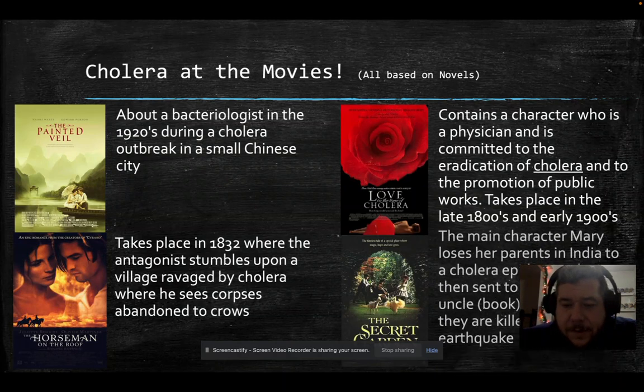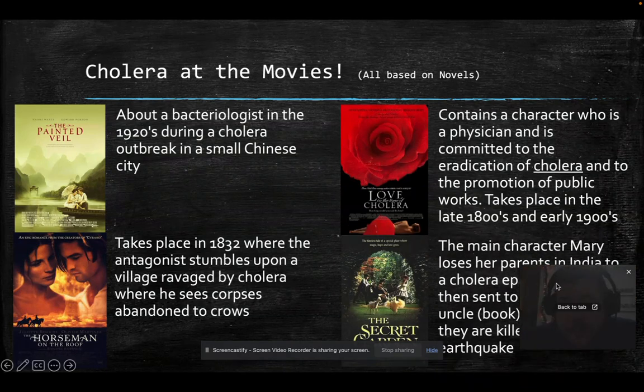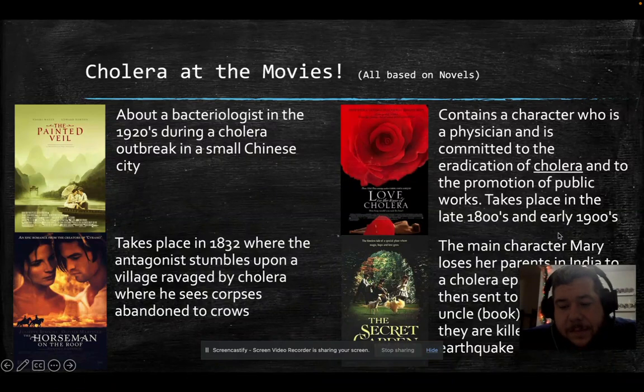And then The Secret Garden. The main character loses her parents in India to a cholera epidemic, and then is sent to live with her uncle. Now, that technically is the book version. The movie version, apparently, they are killed in an earthquake instead. But still. Also, a thing to note, these 3 movies are romances, so I guess keep that in mind.